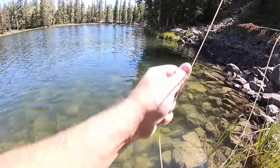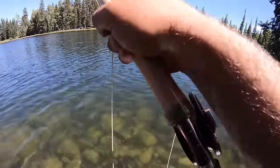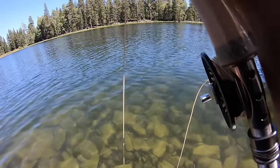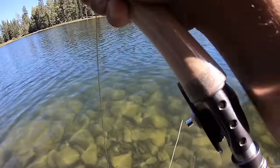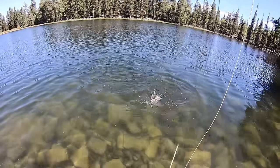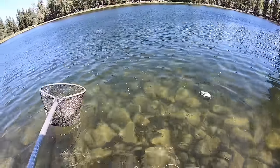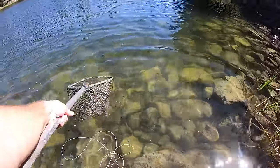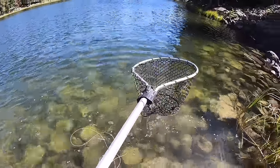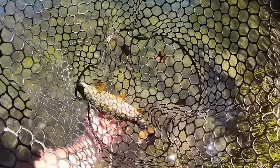There we go. There we go. What do we got? What do we got? Brook or tiger? Think it's a chunky tiger. Yeah, it's a chunky tiger. He ain't big, but that is a beautiful fish. I bet most of the bites I'm getting are from little tigers like this. I mean, that's not a bad fish, actually. Really fat and healthy. Check this out. That's a picture worthy fish right there. Look at that.